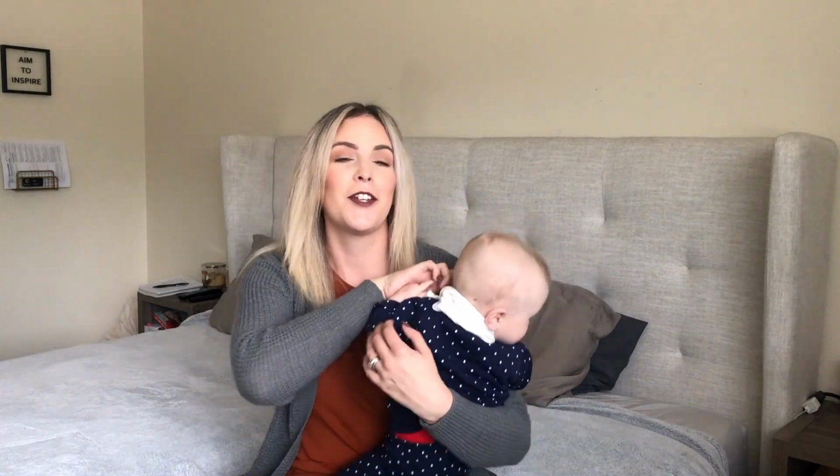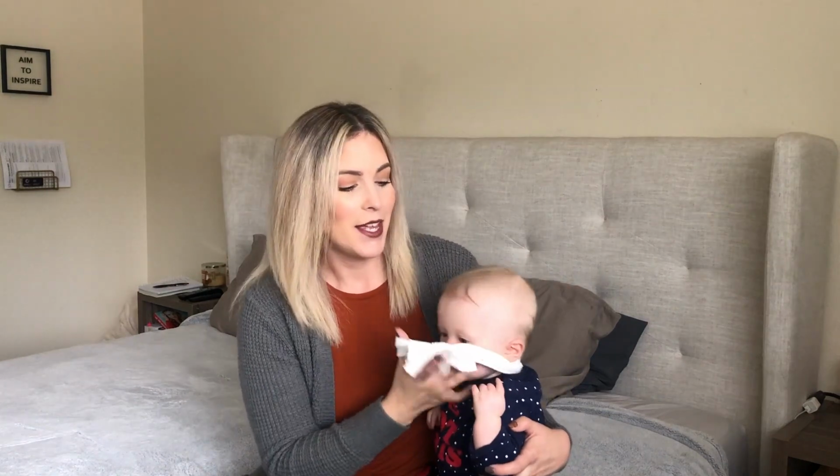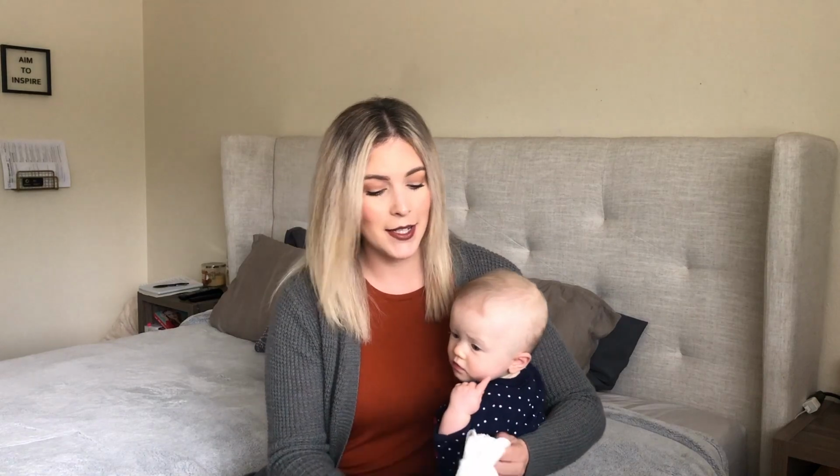The nurses were super impressed with how much I got. So I was like, yes, this is gonna work for us. We're gonna be nursing twins. It's gonna be a piece of cake. I have good milk, blah, blah, blah.